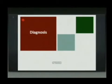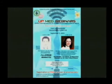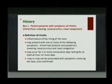So in box 1, for the history, the patient presents with symptoms of rhinitis, which are the wet symptoms consisting of rhinorrhea, sneezing, and nasal pruritus. And lastly, you have the nasal congestion or nasal blockage. The definition of rhinitis is as follows. It's an inflammation of the lining of the nose, which may present with one or more of the following symptoms. Either an anterior or posterior rhinorrhea, or sometimes what we call the postnasal drip, sneezing, nasal pruritus, and nasal congestion, which may occur for 2 or more consecutive days, lasting for at least an hour on most days. It may or may not be associated with symptoms involving the eyes, the ears, or the throat.